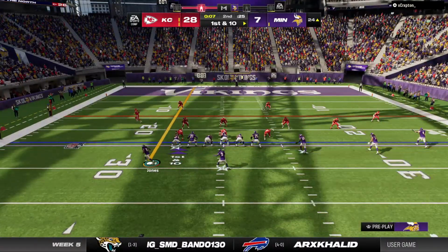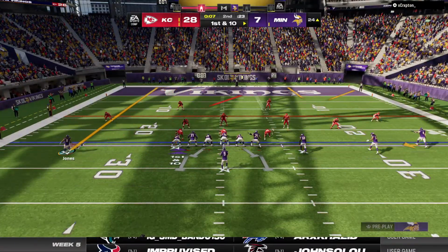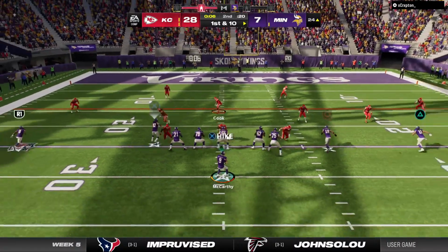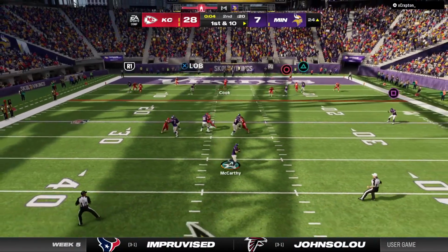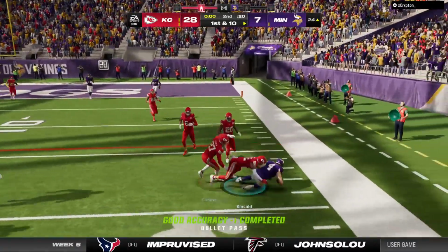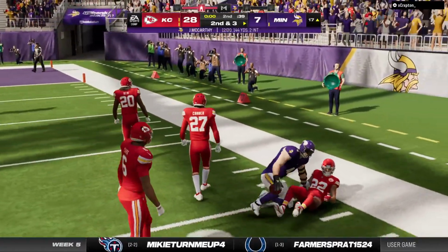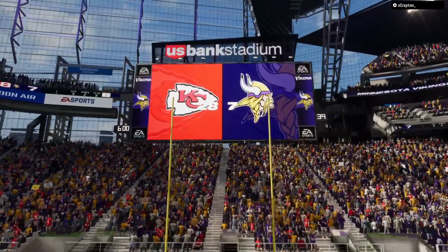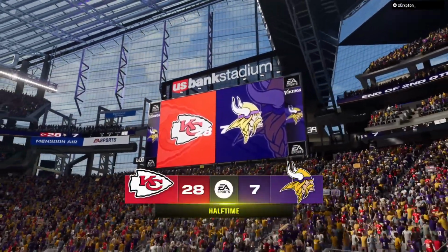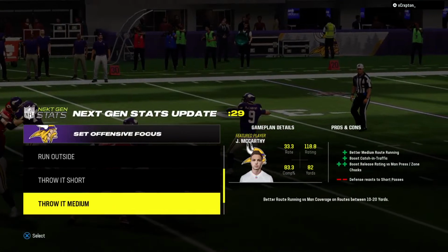On 1st and 10, McCarthy. A short throw pulled in by Kincaid. So we've hit intermission. It's halftime. This is the NFL, and it's a presentation of EA Sports.